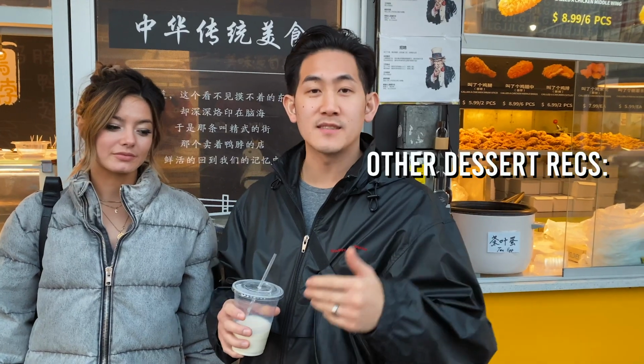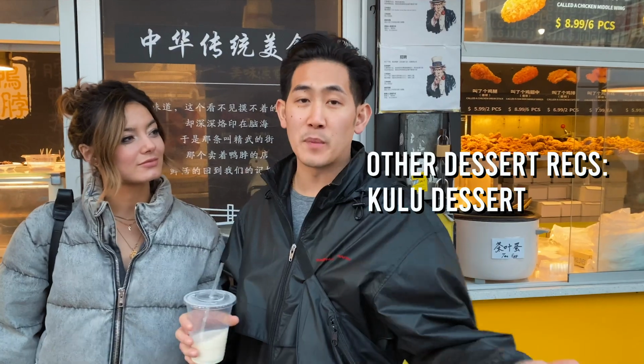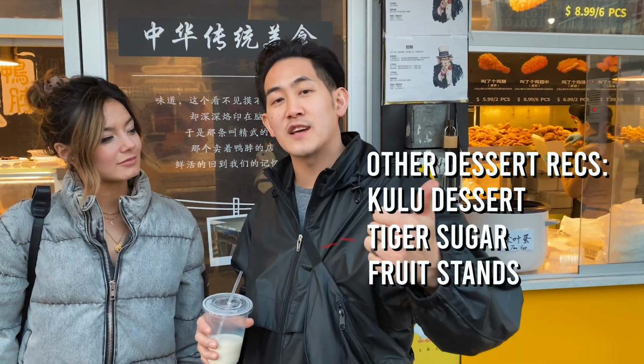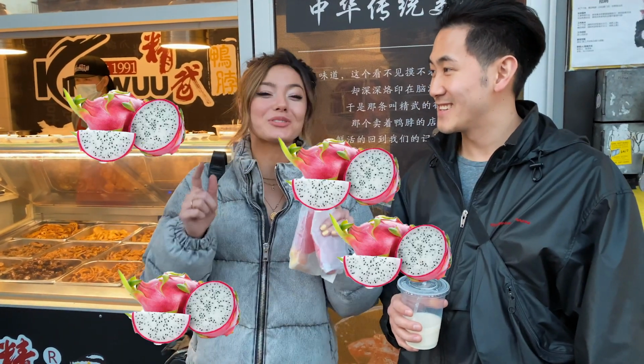We contained ourselves and didn't eat everything in the display, but if you're here and you need something sweet to finish, there are a couple other dessert options. There's Kulu Desserts for more traditional Asian fare. You've got Tiger Sugar for bubble tea, or you can even buy some fruit off the vendors on the street because it's always fresh, exotic. Our dad was so excited by a deal on dragon fruit when he was here. He bought 10 and made us eat all of them. So yes, you can find some great fruit for a good price in Flushing.